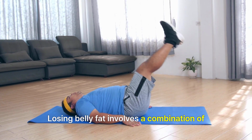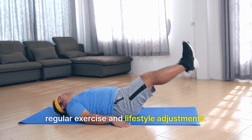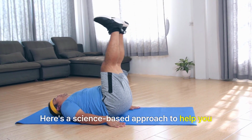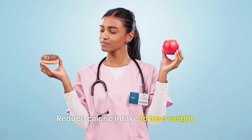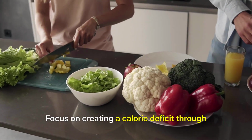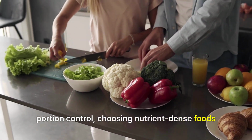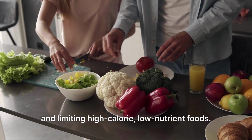Losing belly fat involves a combination of dietary changes, regular exercise, and lifestyle adjustments. Here's a science-based approach to help you effectively lose belly fat. Reduce caloric intake. To lose weight, you need to consume fewer calories than you burn. Focus on creating a calorie deficit through portion control, choosing nutrient-dense foods, and limiting high-calorie, low-nutrient foods.